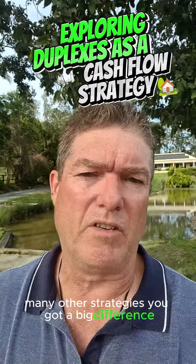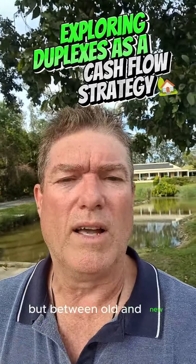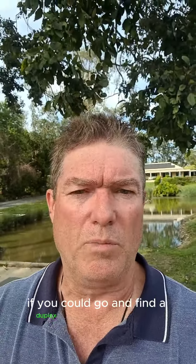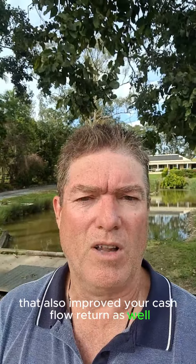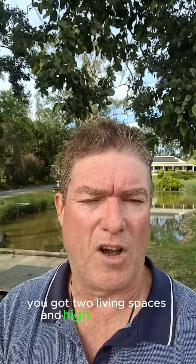You've got a big difference between old and new. Historically, if you could find a duplex that had two sides to rent from and only one title, you had the option to strata title those properties, increase the value when you created two titles and create equity. If you could buy it at a discount, that also improved your cash flow return as well. And of course, you got two living spaces and higher rental returns.